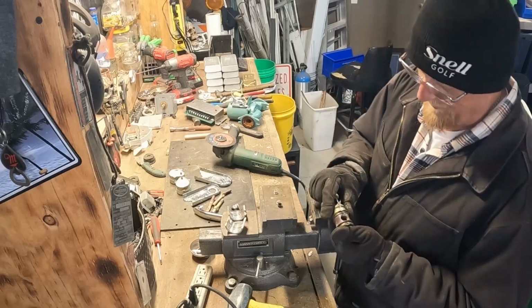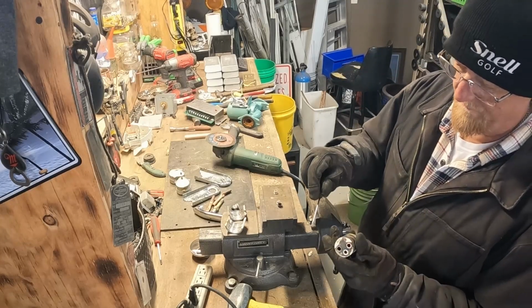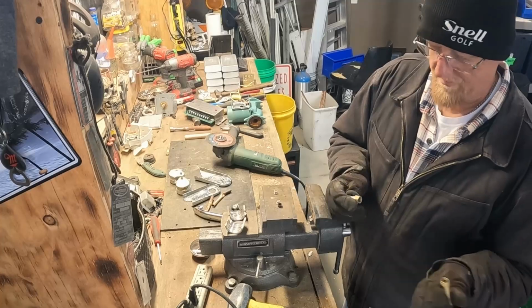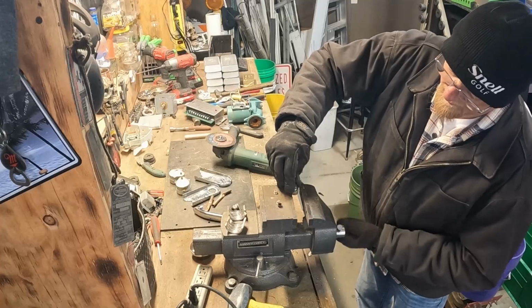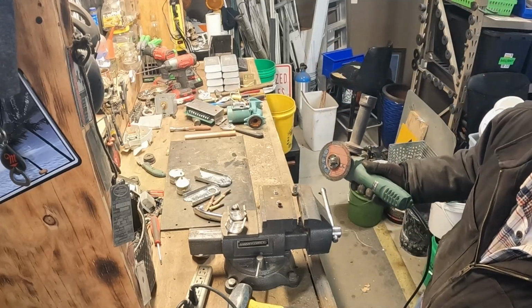So I got everything off of this that I can. It does have a couple screws here that are in. So I'm just gonna put that in my brass bucket over here and melt it myself. That's some nice brass. And this is some nice brass too. I just gotta cut this top part off. Oh, I better put this on.